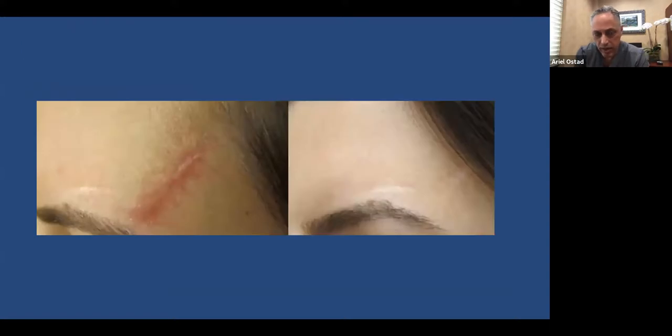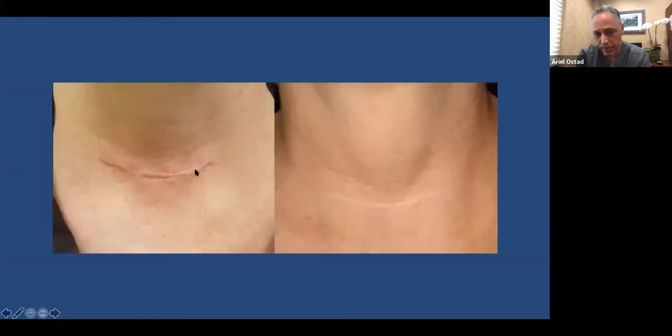This is an example of a fresh scar that's red. It has a lot of blood vessels in it, and by lasering it, we can not only get rid of the broken capillaries and therefore the redness, but we can also flatten the scar. This is typically with about 5 treatments.